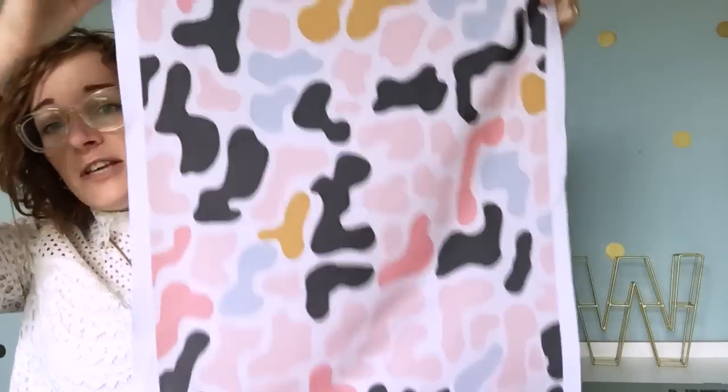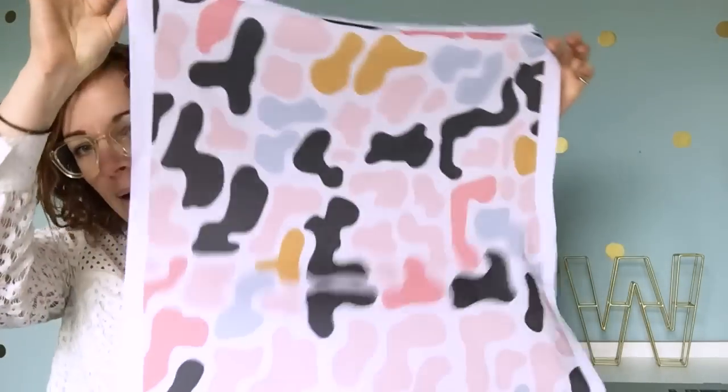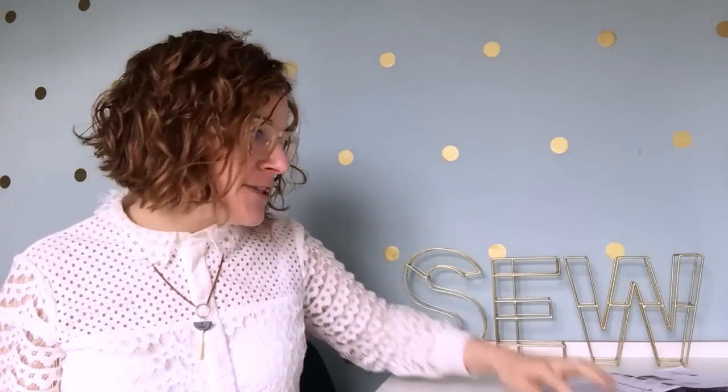This print I loved. To be honest with you, I thought it was going to be a little bit smaller. It's quite big, but go big or go home. So the pattern that I picked to go with it is the jazz jumpsuit and dress. So I thought it would look amazing in this.